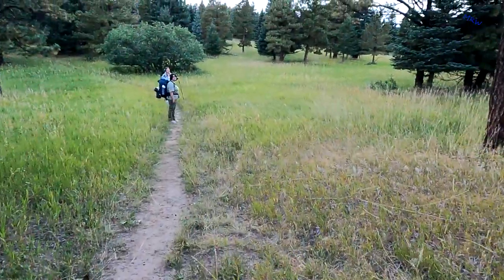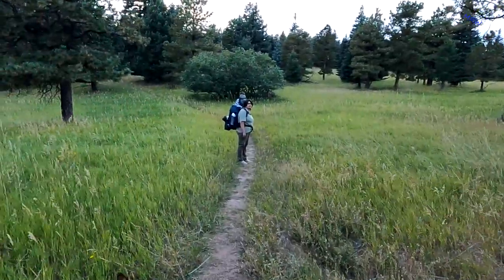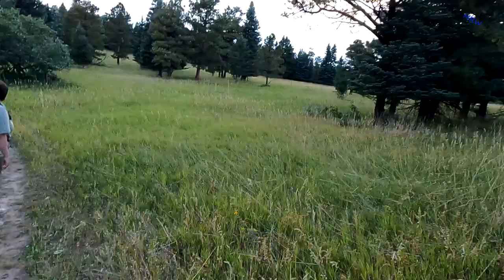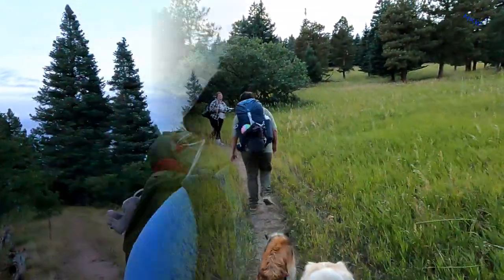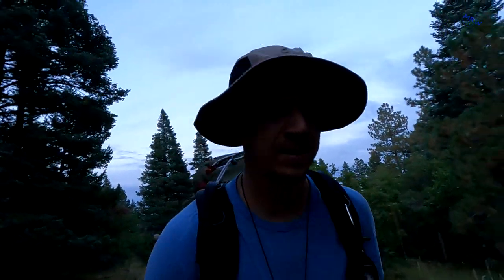Oh, we're back at this meadow. I think we're gonna try to find a place to camp, but I don't know where. Anywhere, everywhere, nowhere. We have burned through all of our water, actually. Almost. We got like a quart left, maybe a quart and a half.